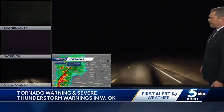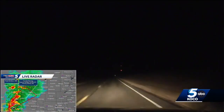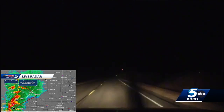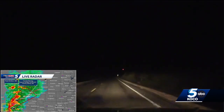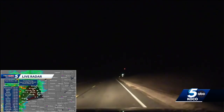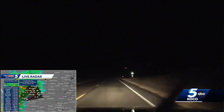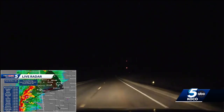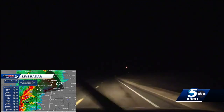Yeah, Damon, we are on the north side of this storm, or actually the northeast side of the storm. We are right in its path. The actual line that it shows on our map where the storm is going to be crossing is right where we are at right now. So we are just east of Roll. I'm going to say we're about 7 or 8 miles east of Roll.